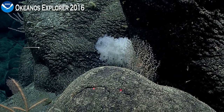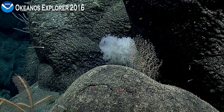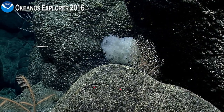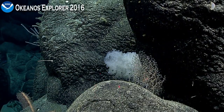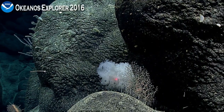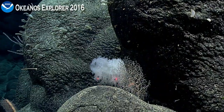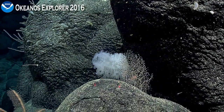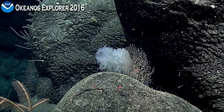Great, and if we could take a look at this coral just coming into view on the left, please. You know, lace the laser before. There's the sponge. Yeah, about a 15 centimeter sponge. Okay, sliding down to the coral.